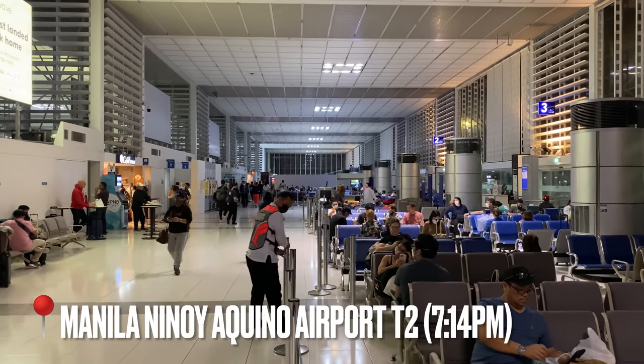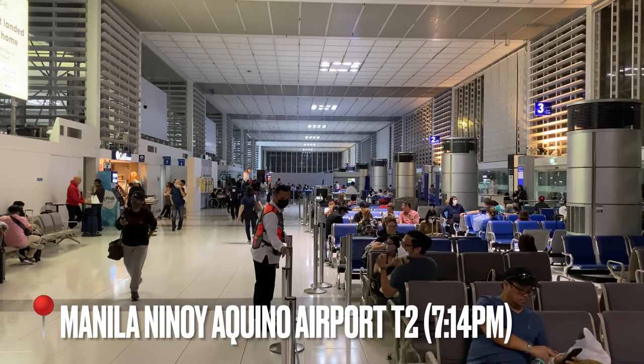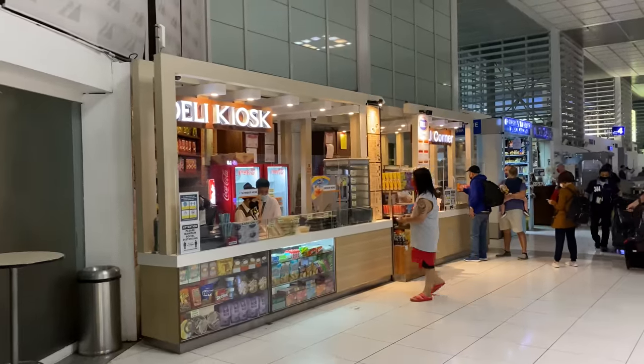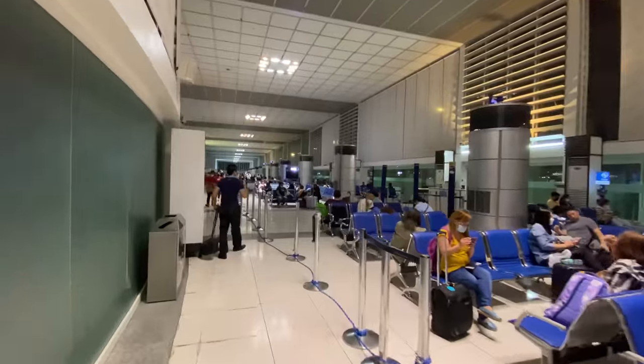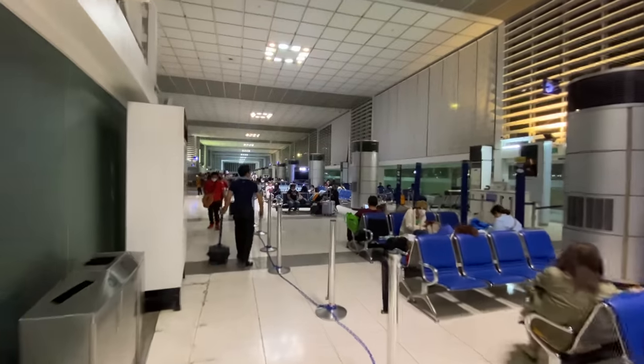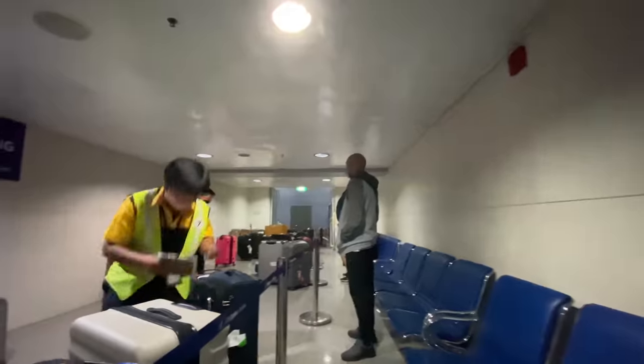The transfer process here at Manila Terminal 2 is quite straightforward. So you get off the plane, go downstairs for security, and then you go back upstairs into the airside, and that's where we're in right now. It's really crowded and packed here.